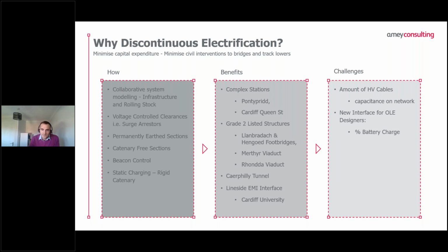So what have been the benefits? Where we have complex stations, and when I say complex, I mean complex for the valleys. We aren't talking Temple Meads or London Paddington, but we have got Pontypridd and Cardiff Queen Street areas where we've got quite a lot of junctions, canopy, listed status, footbridges and underbridges. So we've been able to come up with a system that avoids those areas.